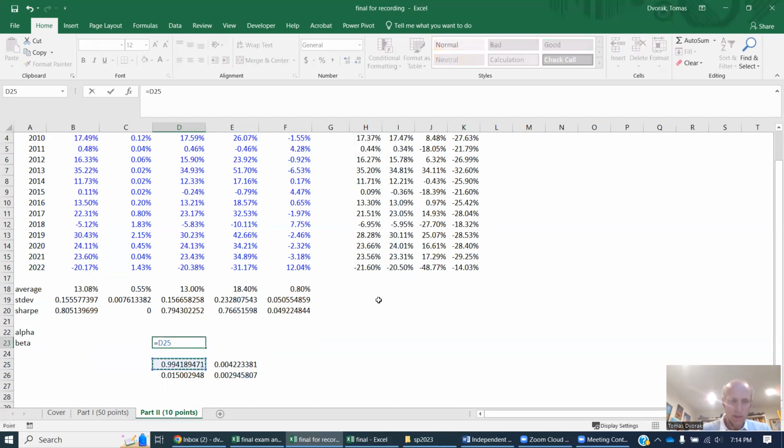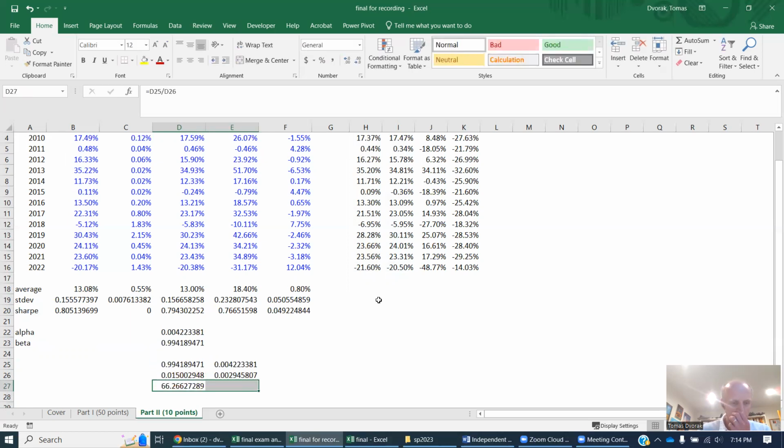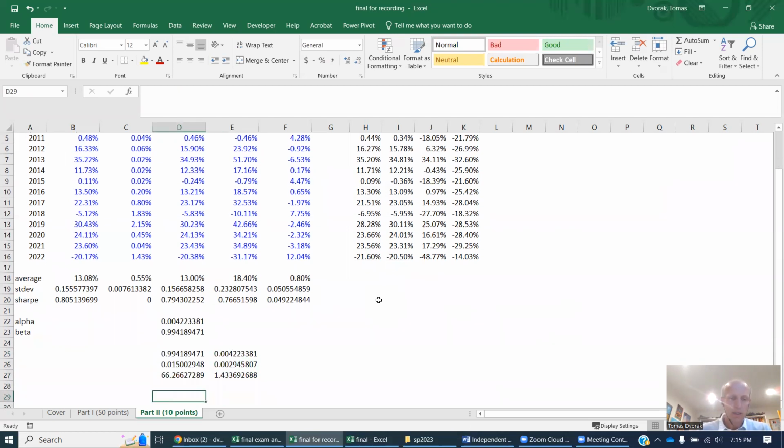So that's our beta. This is our alpha. Let's actually calculate t-stat on each of these. So this, coefficient divided by standard error. So highly significant beta. Control R. Insignificant, basically 0 alpha. So manager A generates 0 alpha. Let's do this for manager B.